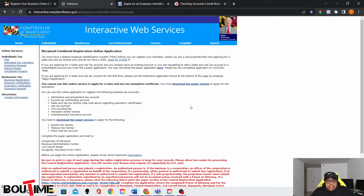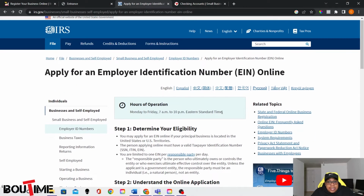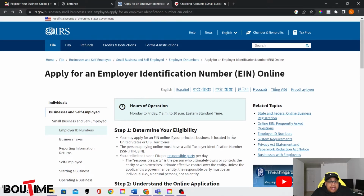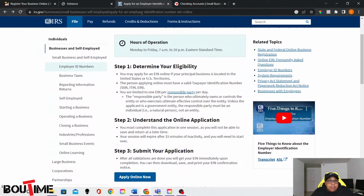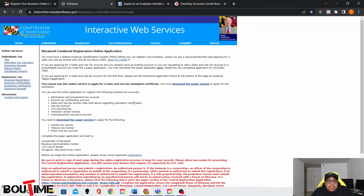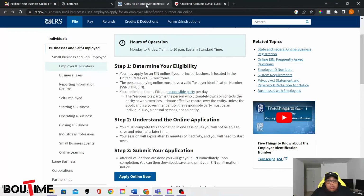So let's go ahead and jump into the EIN number that everybody talks about when it comes to the t-shirt business. So let's go ahead and jump over to the IRS's website right now. The IRS's website is pretty straightforward. They are going to give you the EIN number on the same day. So you will be able to get your EIN number, go back to the comptroller's website and apply for your state license all in one day.